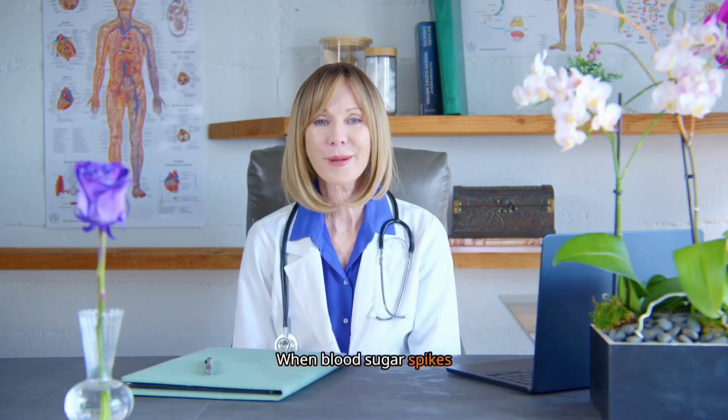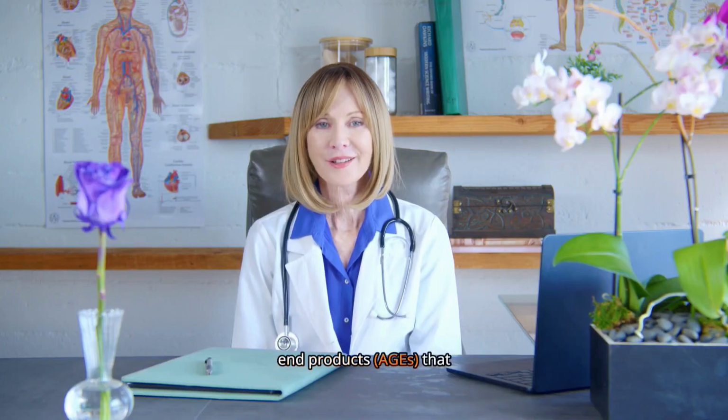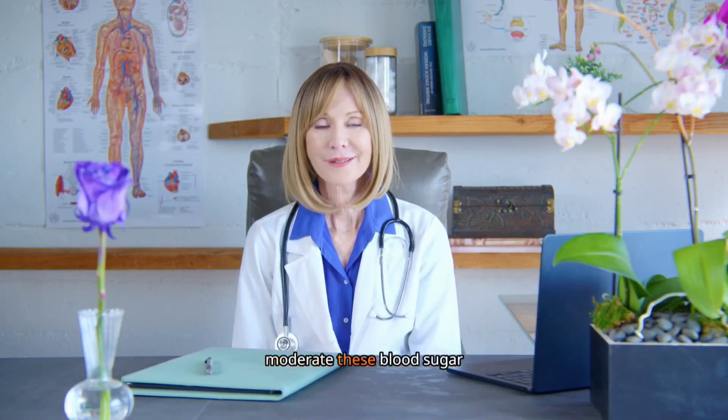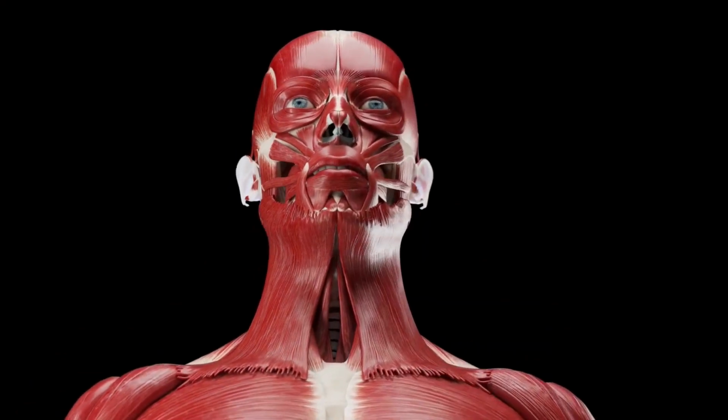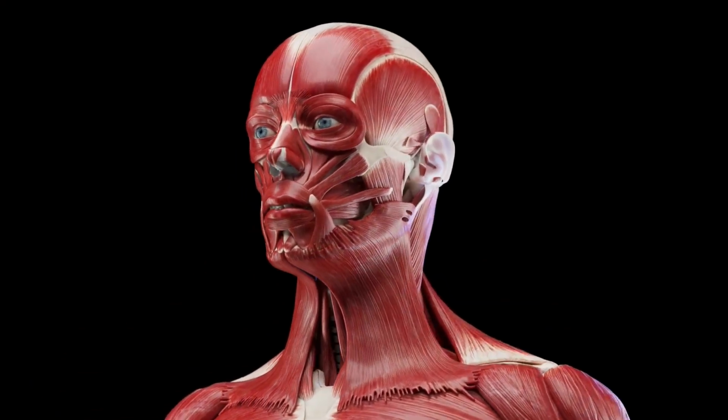When blood sugar spikes after meals, it creates inflammation throughout your vascular system and promotes the formation of advanced glycation end products, AGEs, that damage arterial walls. The acetic acid in apple cider vinegar helps moderate these blood sugar spikes, protecting your cardiovascular system from this ongoing damage. When your body can't properly absorb the nutrients you're consuming, several concerning things happen.